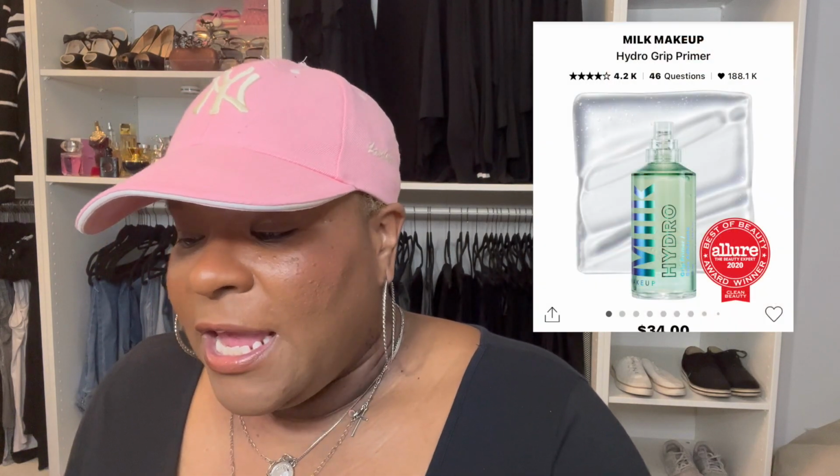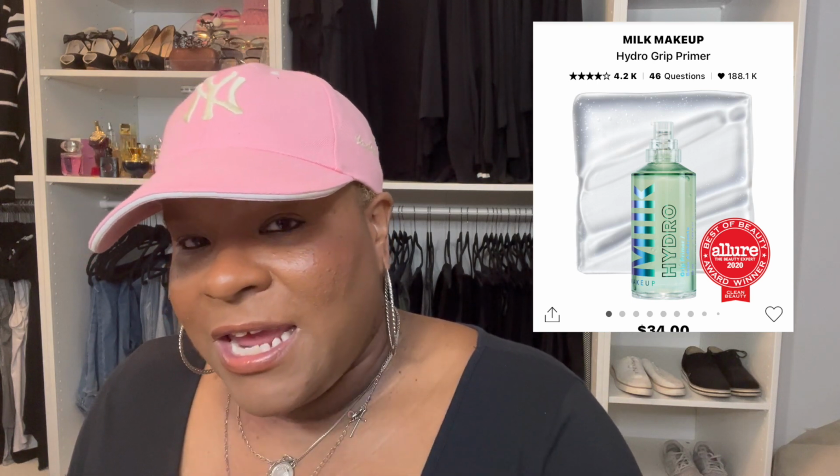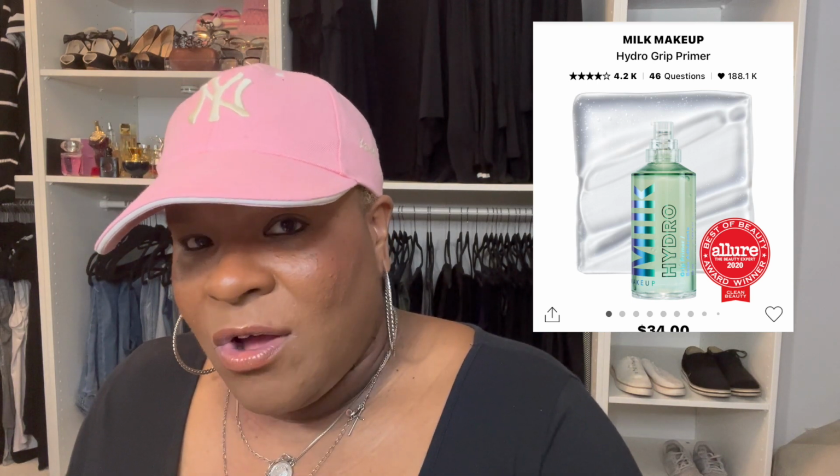But so, the next category I have is primers. Primers are important for your base, you guys know that. The one I've been using a lot more than normal is the Milk Primer. It is real tacky. It does grab a hold of that foundation, and your makeup stays on. It stays put. I really like that primer.